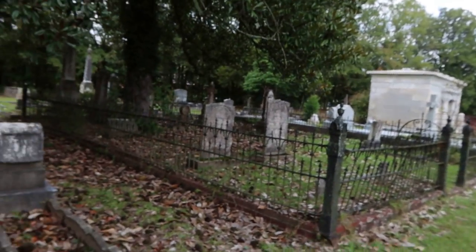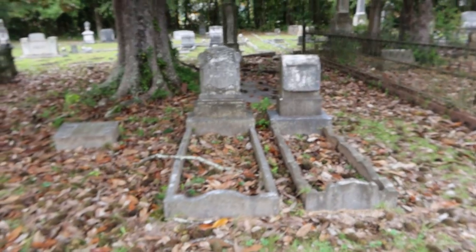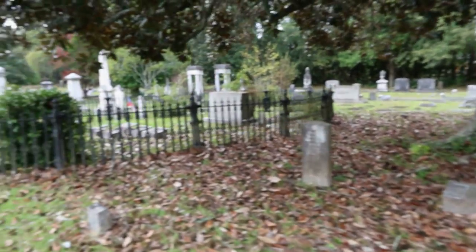A couple other ones that I wanna show you. This, like I said, this place is huge. I'm not gonna be able to cover the whole place, but I'm gonna show you what I can. So let's check it out, guys. Sorry about the background noise. There is somebody over there doing some yard work. We're actually right next to the train tracks as well.